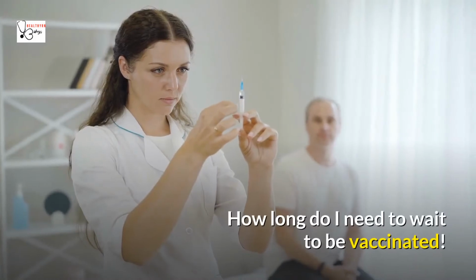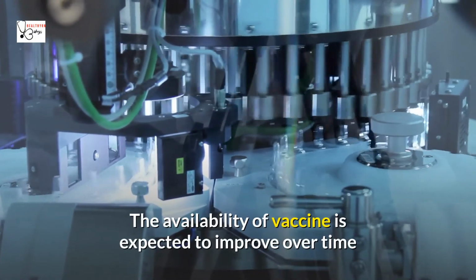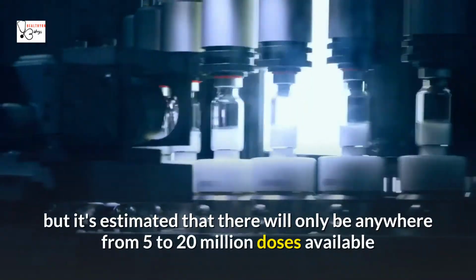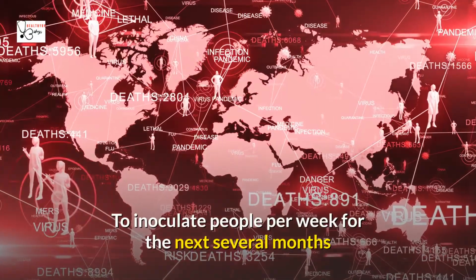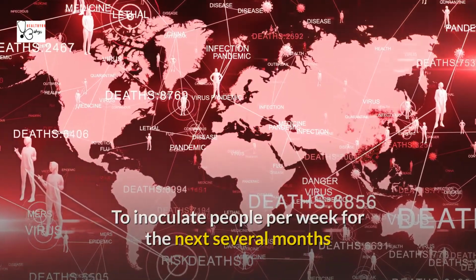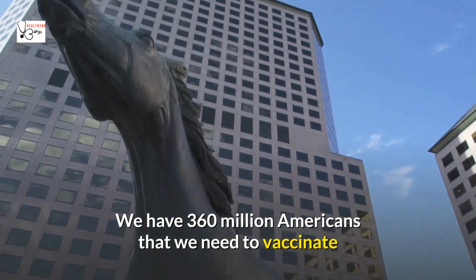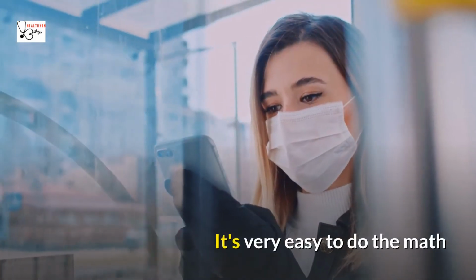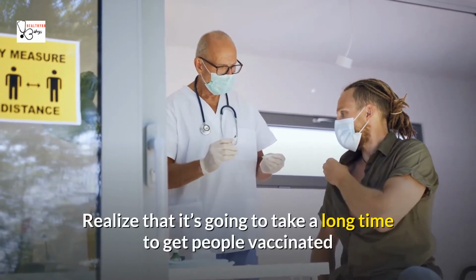How long do I need to wait to be vaccinated? The availability of vaccine is expected to improve over time. But it's estimated that there will only be anywhere from 5 to 20 million doses available to inoculate people per week for the next several months. We have 360 million Americans that we need to vaccinate. Each person needs 2 doses. It's very easy to do the math. Realize that it's going to take a long time to get people vaccinated.